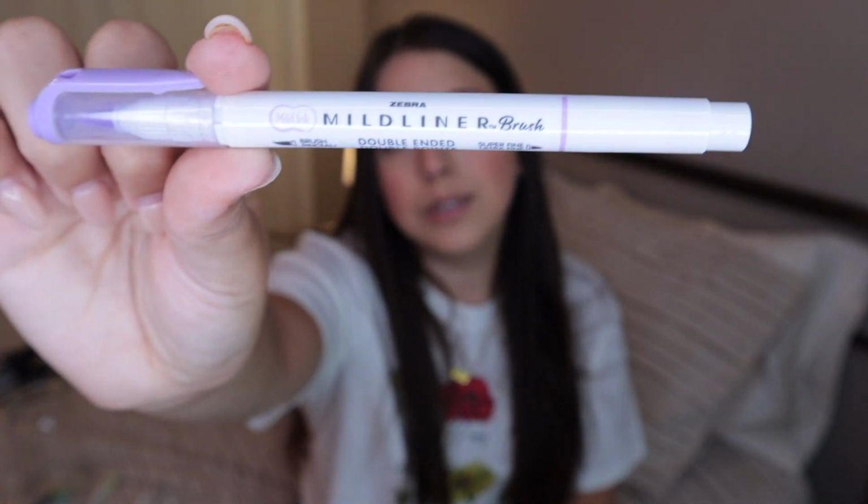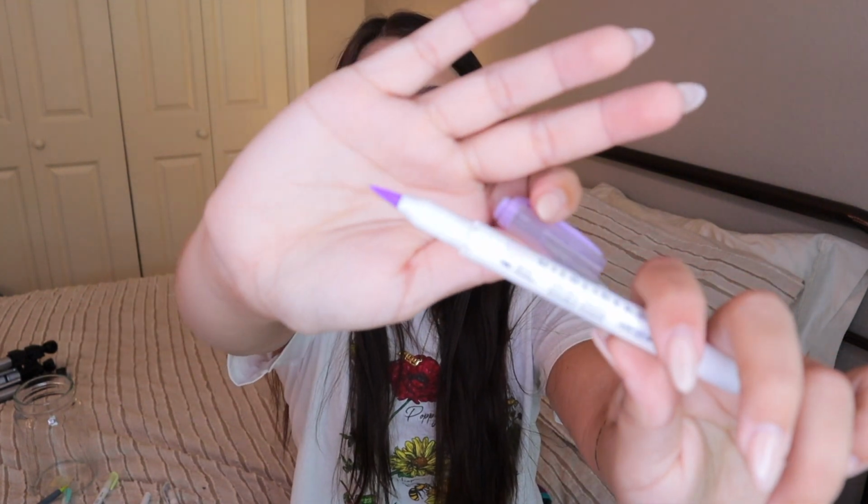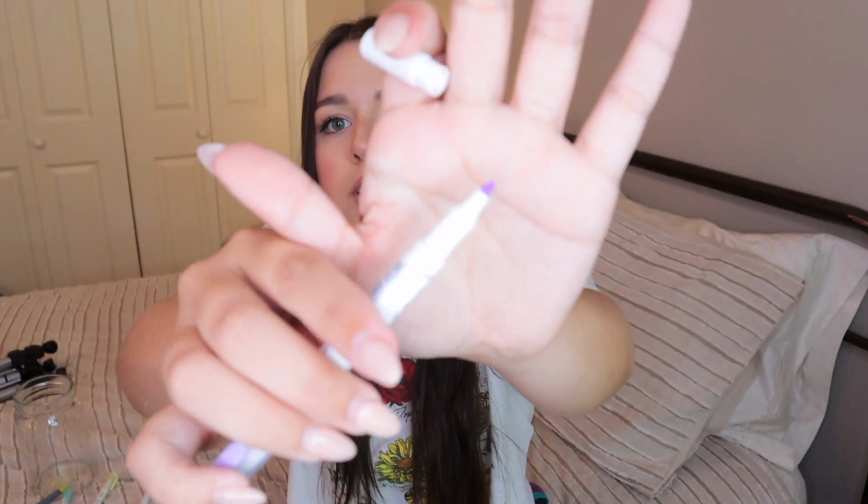And to go along with those pens, I got highlighters, which are the Zebra Midliner brush. They're double ended, so they come with a fine point and a brush tip. This is what the pen looks like. It has a brush tip like that, and then it has a fine tip on this side, which I don't usually use, but I always use the highlighter brush side.